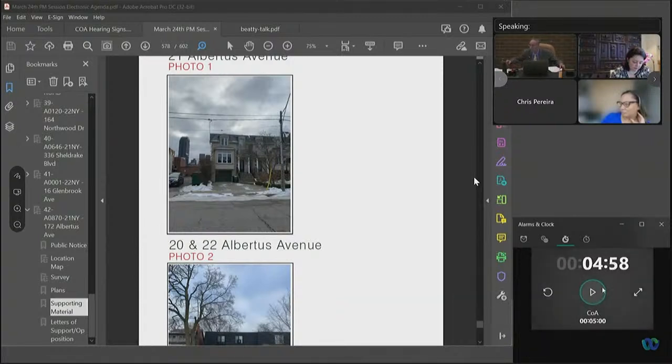We acknowledge that there was a previous urban forestry report that was issued for the previous hearing recommending standard conditions number 2 and 3 to be imposed. I am not aware of a new urban forestry report, but the previously mentioned conditions are acceptable. Further, we have received a letter of support from 168 Albertos Avenue, which is the immediate adjacent neighbor to the east. We also received a letter of support from 85 Albertos Avenue.